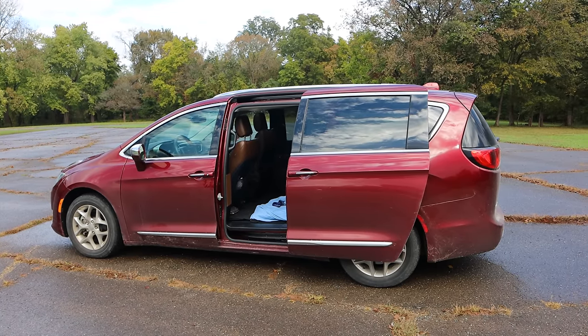I really liked it. I think that'll do it as far as a tour of this rig goes and my setup in here. Let me know what you think. Let me know if you have any questions about my setup in here, or if you have any questions about, you know, using a rental car or a loaner car in general. I might not have all the answers for you, but I'll do my best.